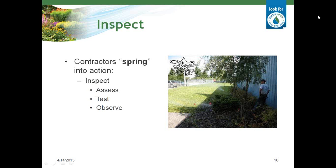Go ahead, run and test the system. Test the pressure at the heads and look for fogging or an audible hissing sound. Go ahead and note your general maintenance needs, such as cleaning the nozzles, removing debris, adjusting water patterns, raising or lowering heads, and make certain to verify the operation of the rain shut-off device.